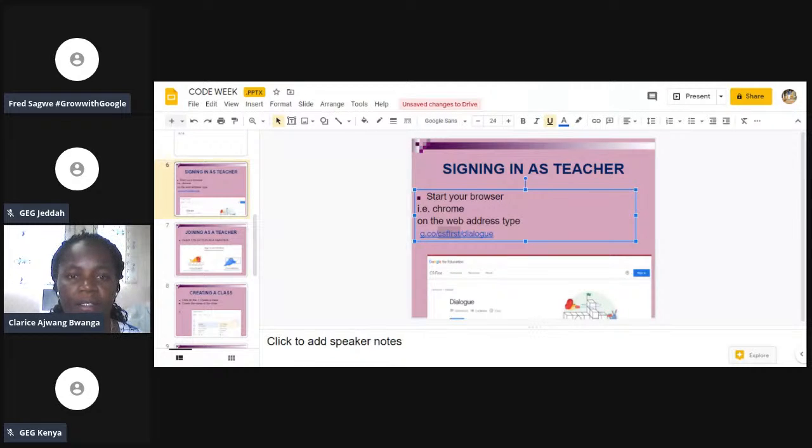And that's what I told you. Immediately you choose the option that you are a teacher, it will take you to this particular place where you choose which account. And remember, I've told you we go with the Gmail. So you'll just click. I will click on my email account. That is my teacher email account. We'll give it a little bit of time to load.